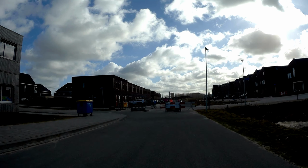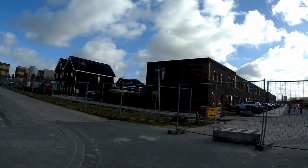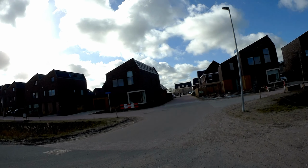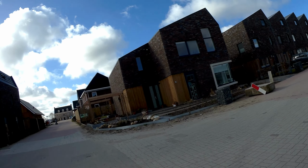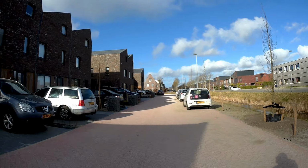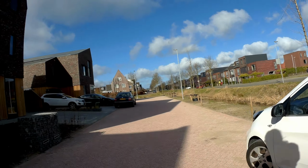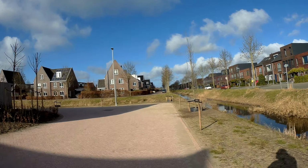Now apparently you have to make a big detour to get over here. Could have been done a little bit different because, well, the fence is there, but could have changed it a little and then people would have way easier to get their bikes across. Now they have to, including me, go over the mud. It's hard on the mud, by the way, but still.